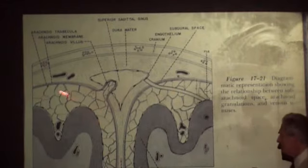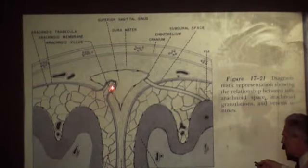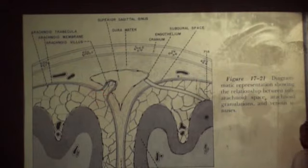Now, let's look again at this subarachnoid space. Here are those spider web-like trabeculae that connect the arachnoid to the underlying pia. And look at this little nipple-like shaped structure. All along the superior sagittal sinus in particular, these little nipple-like extrusions project from the subarachnoid space into the superior sagittal sinus. We're going to find in a couple of minutes that cerebrospinal fluid is manufactured largely in little puffs of vascular tissue called choroid plexus. And the choroid plexus is found in virtually all of the ventricles.